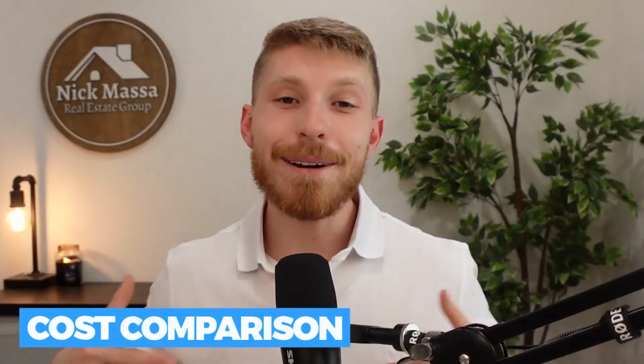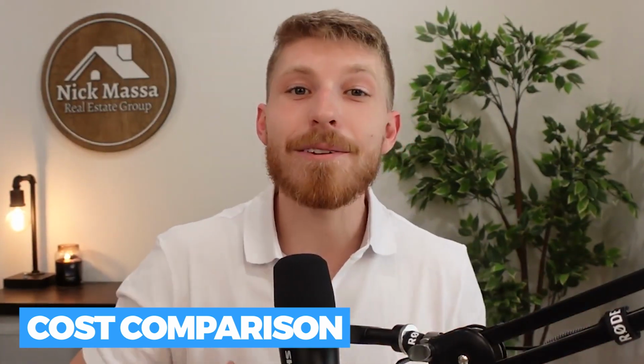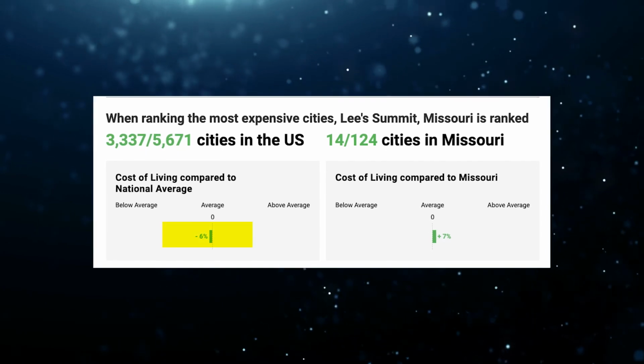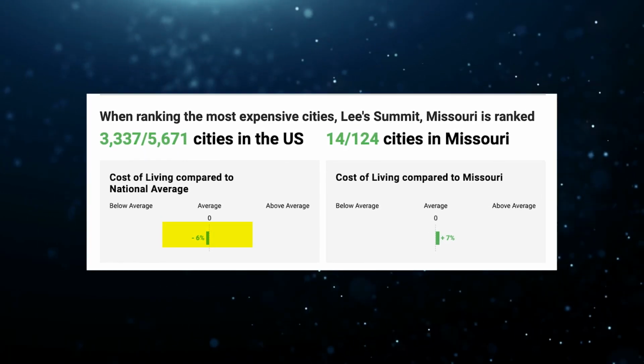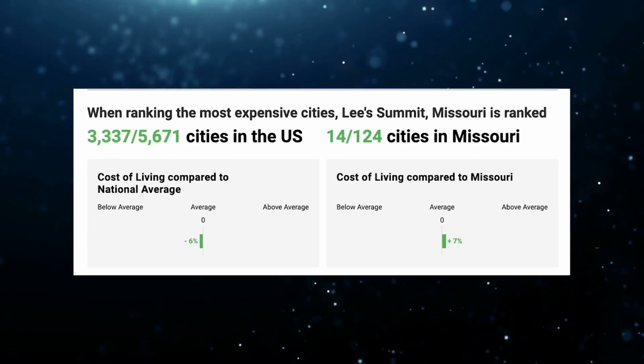For number one, how exactly does Lee's Summit's cost of living compare to the rest of the country and some of the other suburbs that you might be researching in Kansas City, both Kansas and on the Missouri side? So here's how it compares to the rest of the nation. We're 6% below the rest of the country. And if you look at Missouri, we're about 7% above the average throughout the state.